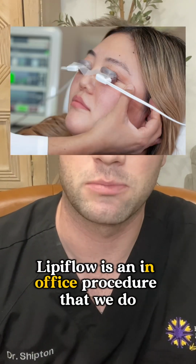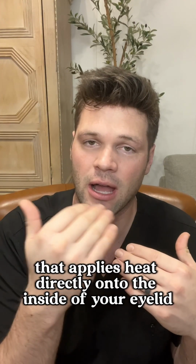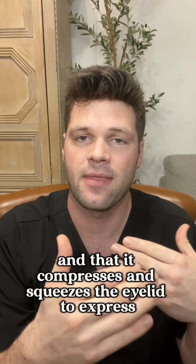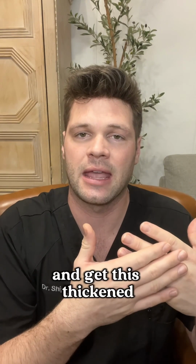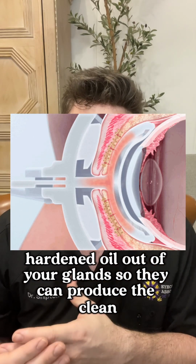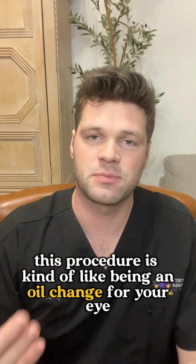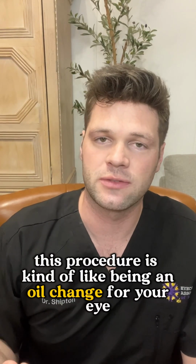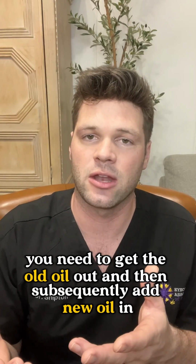LipiFlow is an in-office procedure that we do that applies heat directly onto the inside of your eyelid where your oil glands are, and then it compresses and squeezes the eyelid to express and get this thickened, hardened oil out of your glands so that they can produce the clean, clear oil that you need to help coat your eye. Think of this procedure as kind of like an oil change for your eye. You need to get the old oil out and then subsequently add new oil in.